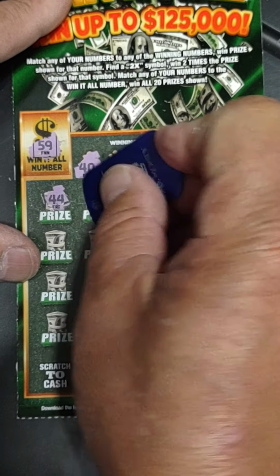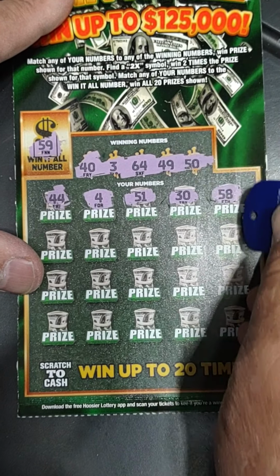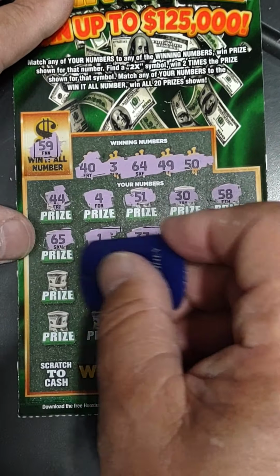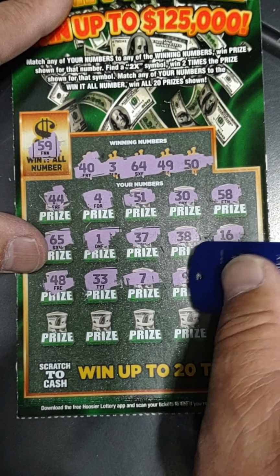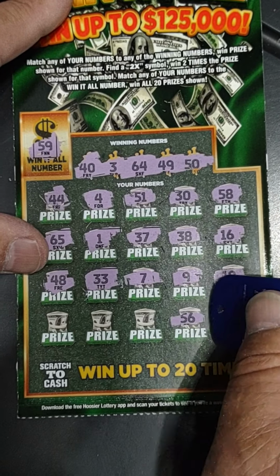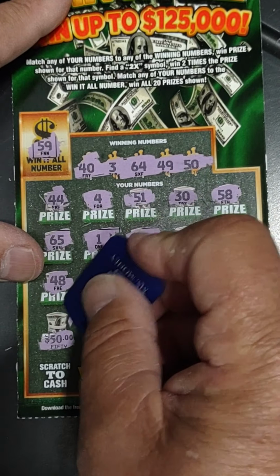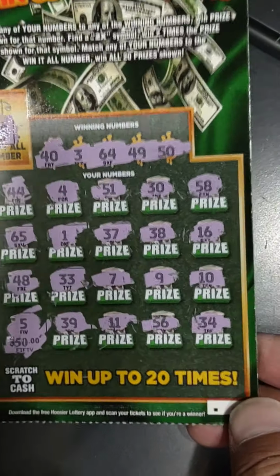44, no. One off. 51, one off. 30, need that on the last one. 58, one off. 16, 38, 37, 1, 65, one off. 48, one off, 33, 7, 9, 10, 34, 56, 11, 39. 50 bucks for the last one. Do we have a 5? No, we don't. Hey, all losers. Son of a gun.